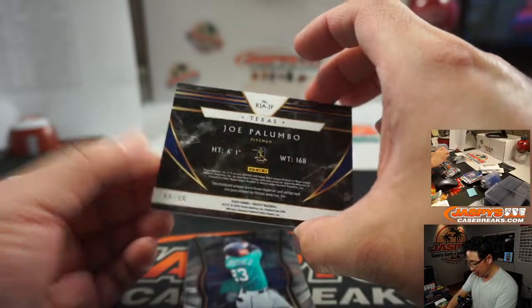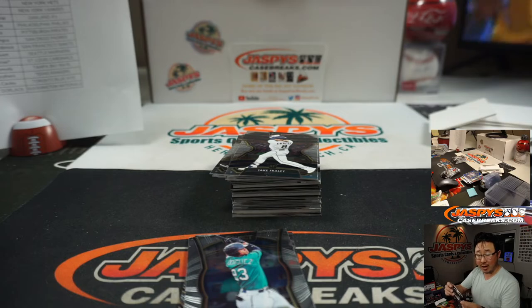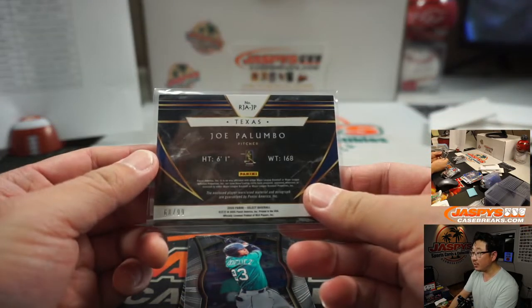68 out of 99. Joe Palumbo. Jersey and autograph for the Rangers. Another Ranger for Rob. There you go, Rob. Closing the breakout strong.